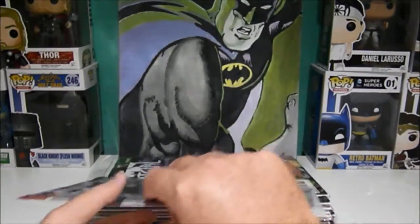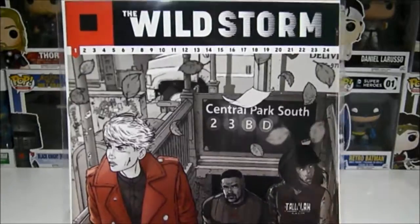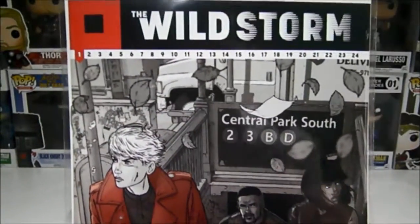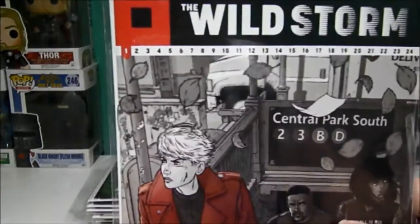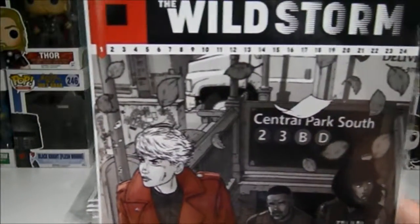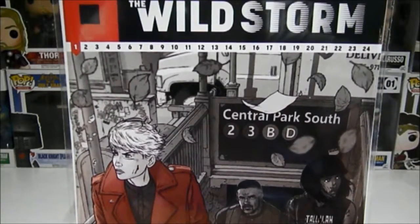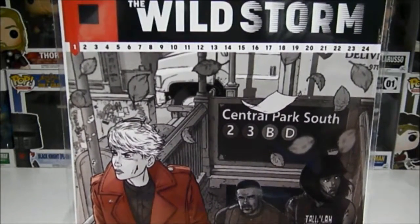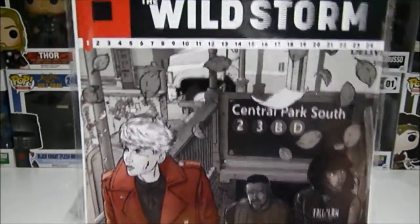This first one is pristine. I can't fault it in any sort of way. None of the corners are busted, there's no scratches, scuffs, or spine damage. It is pristine, straight off the shelf, which is really rare, as you've seen in some of my other videos. Straight off the shelf, there's always nicks in the corners and everything.